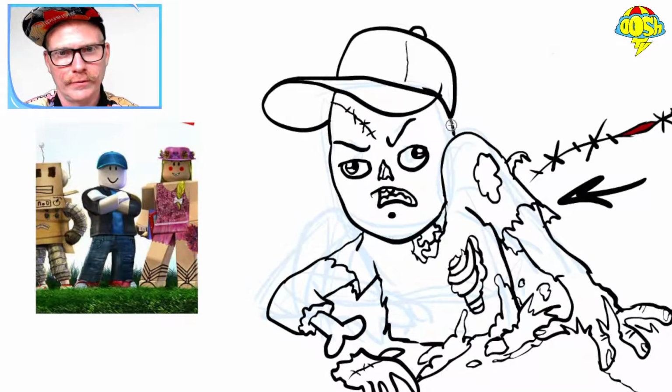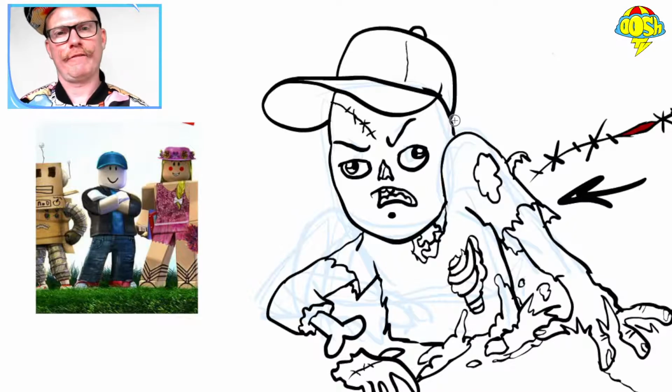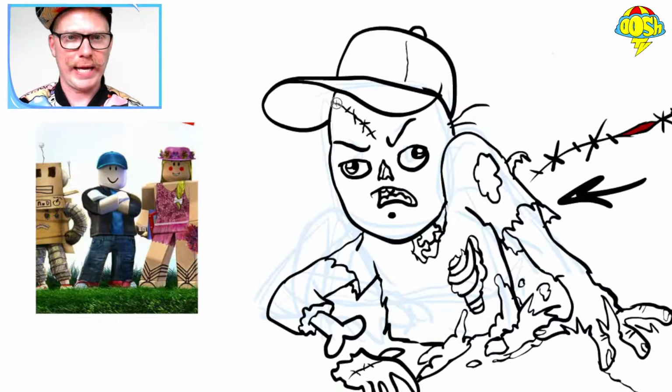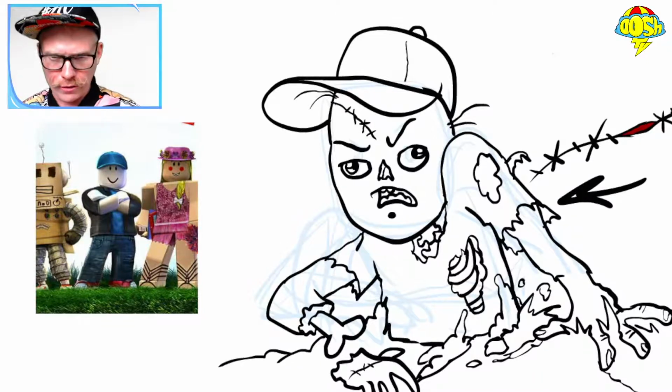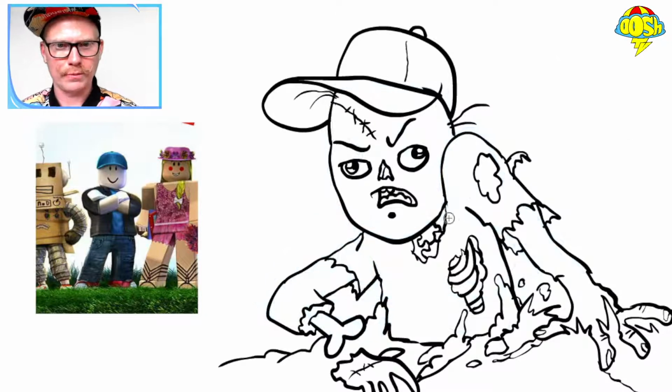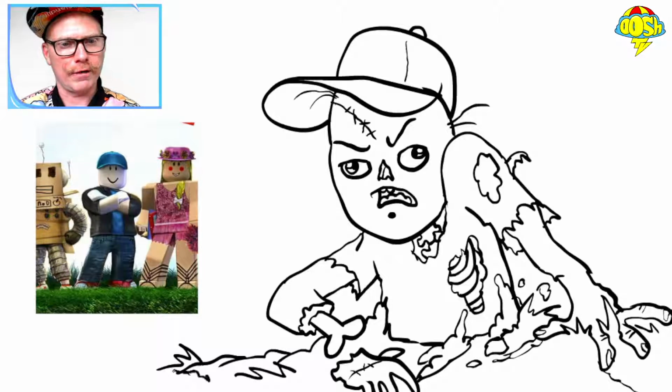Cool. You know, if you want it to look a bit disheveled, give it some hair. I reckon that's good enough for now. Now, you might have chosen, look, we can make that one invisible. See? You might have chosen to make your zombie a different type of character, right?